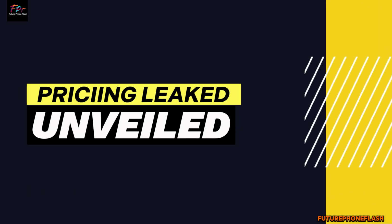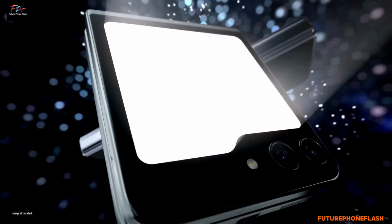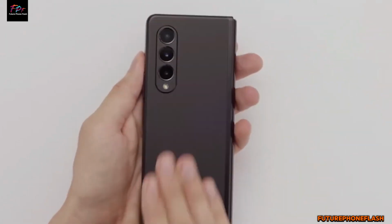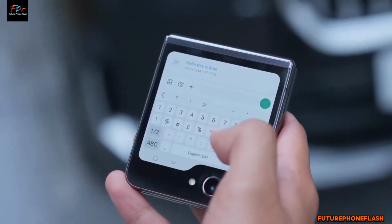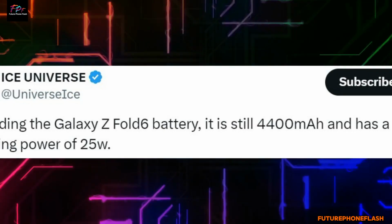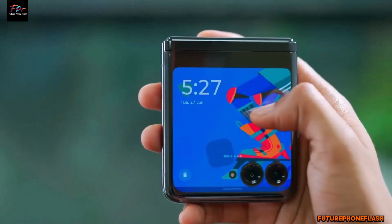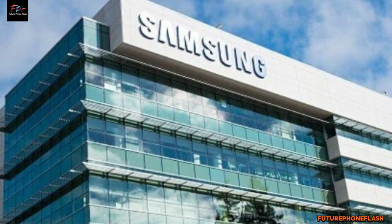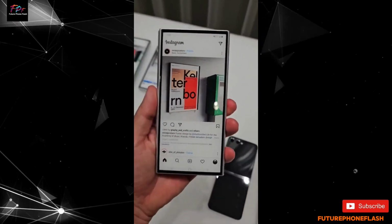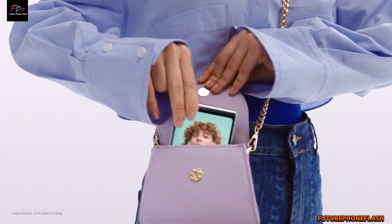Galaxy Z Fold 6 pricing leaks unveiled. Get ready for a sneak peek at the pricing of the Galaxy Z Fold 6 in the US. Rumors suggest it may start at $1,899.99 for the 256GB variant, soaring to $2,259.99 for the top-tier 1TB version. This hints at a potential price bump compared to its predecessor, the Galaxy Z Fold 5.